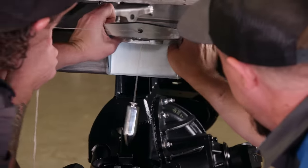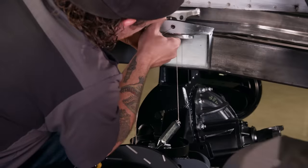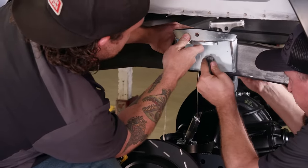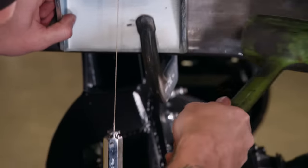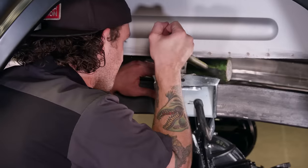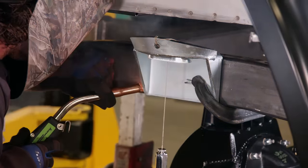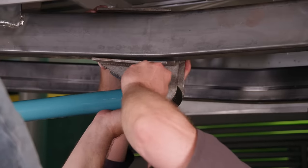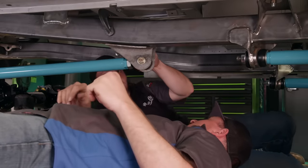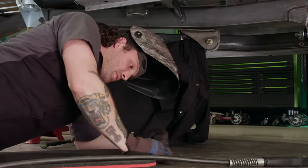Hold that, and watch it here and center it while I get it tight. Just throw that C-clamp on there, give me a little bit of pressure. Yeah, that looks good right there, man. Now with the buckets tacked in place, we move on to the front link mounts. Now we just gotta tack this bracket in. Get the upper on. Gotta protect that powder coat.